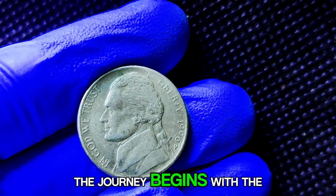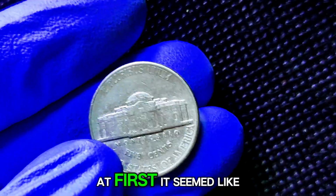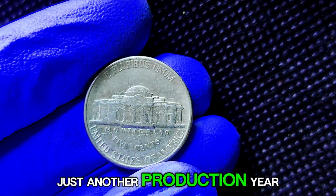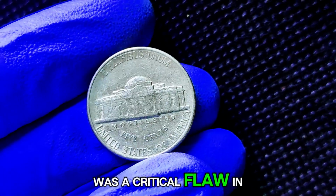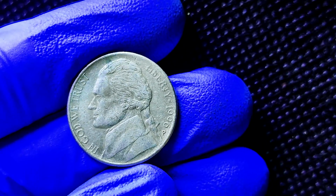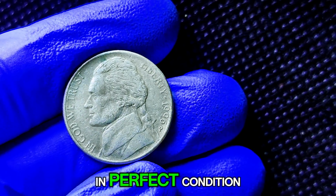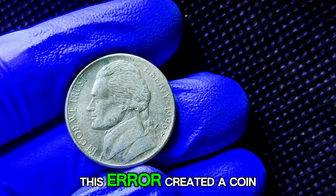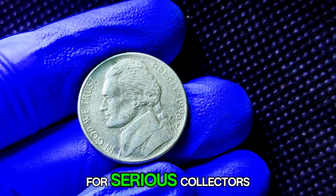The journey begins with the U.S. Mint's 1996 nickel release. At first, it seemed like just another production year. But what went unnoticed by the masses was a critical flaw in a small batch of these nickels. A minting error so rare that only a handful exist in perfect condition. This error created a coin unlike any other from that year, making it a coveted prize for serious collectors.